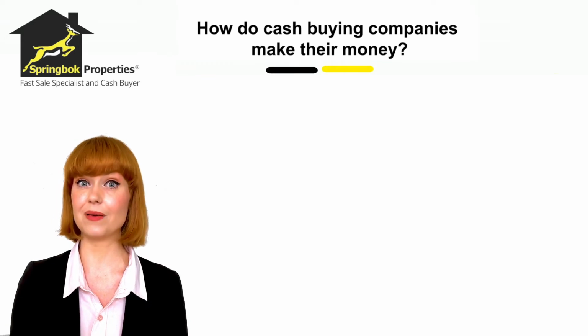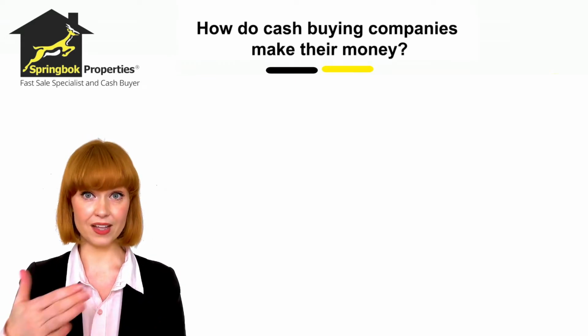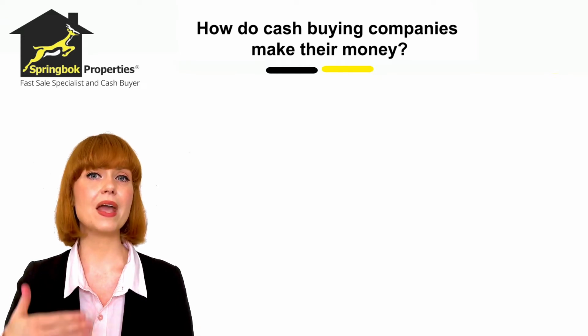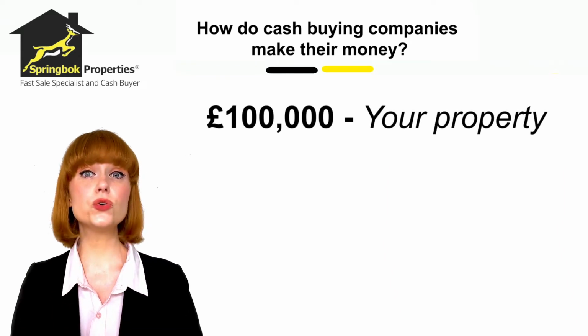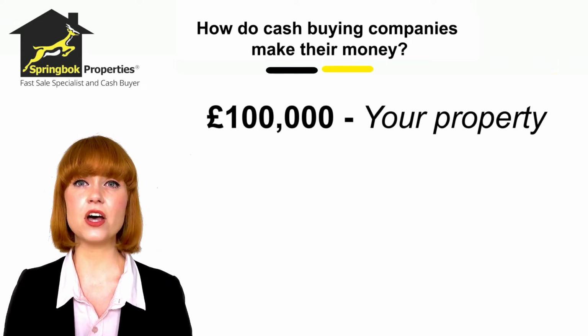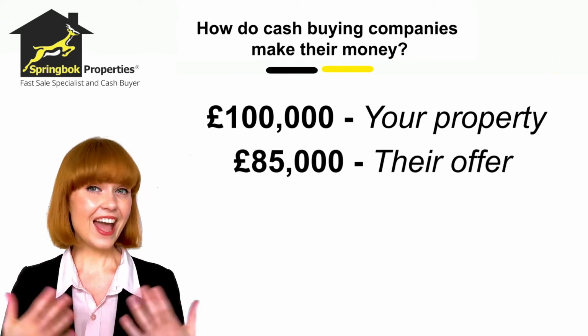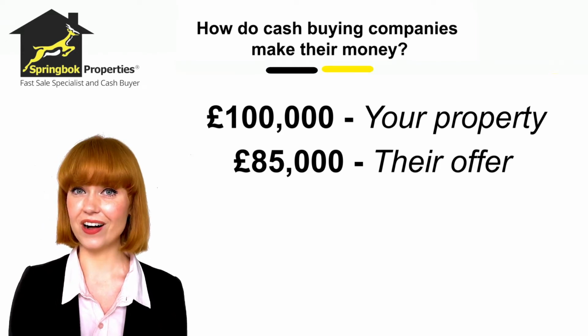Now, you're probably wondering how cash buying companies make their money. Well, they will buy your property at a price that's below market value, then sell it on to make a profit. Here's an example. Let's say your property is truly worth £100,000 based on comparable data of recent sales. They would probably make you an offer of £85,000. It all depends on the company and how hard they work.